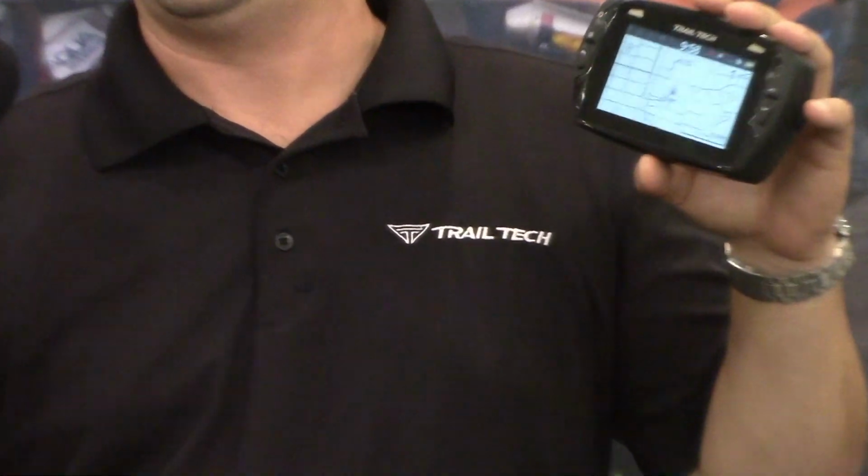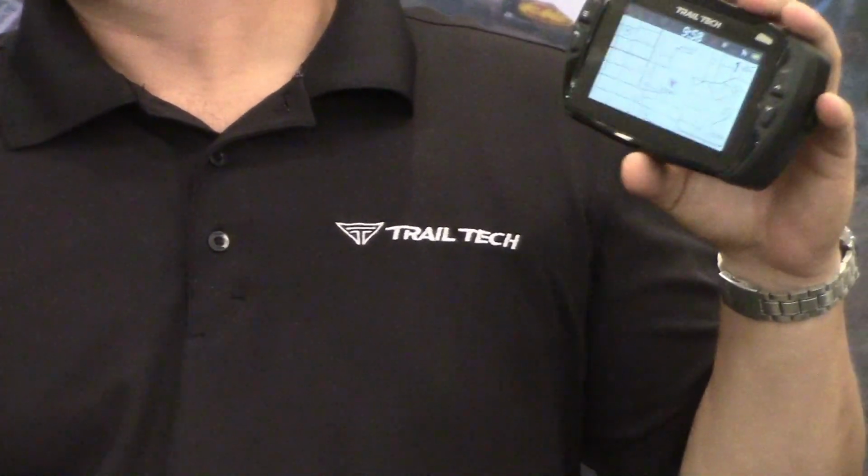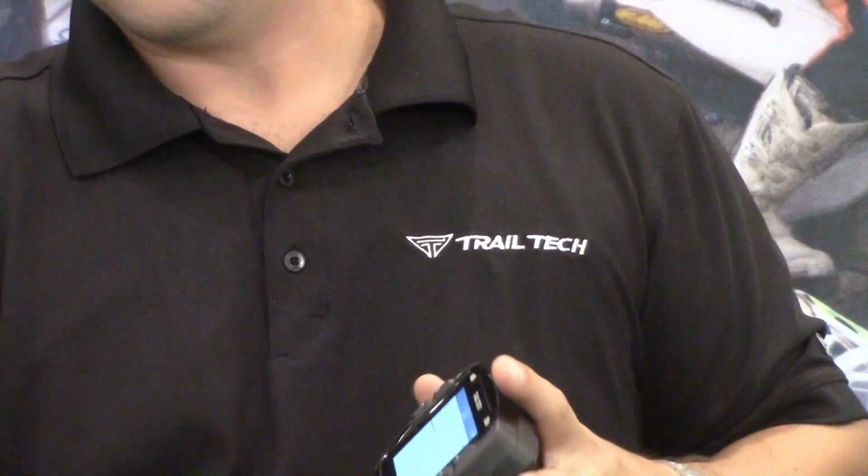Really, really cool technology that we feel is going to change the off-road riding game. Yeah, it's definitely a very exciting product. I'm enjoying using it right now, even though I'm not using it off-road. I've been using it on-road, and I do love some of the features.